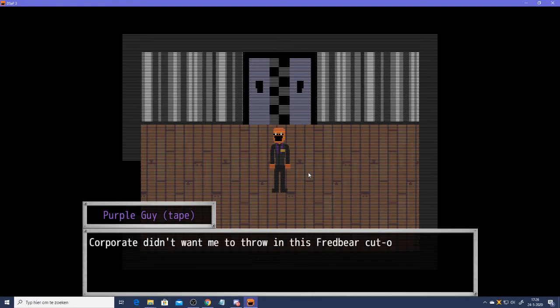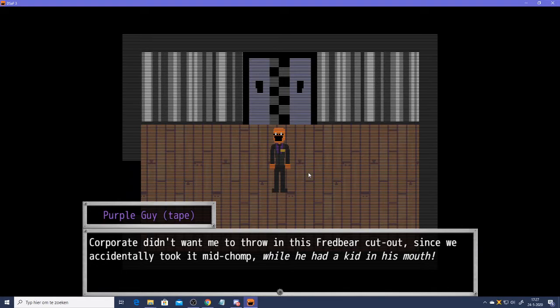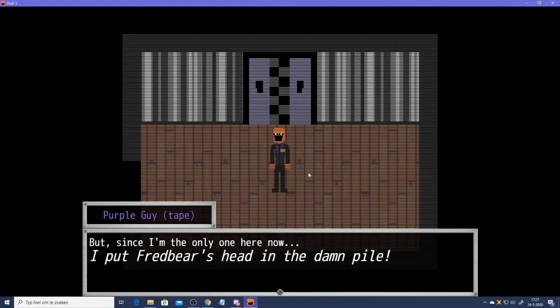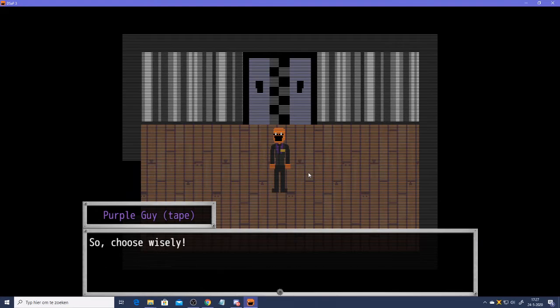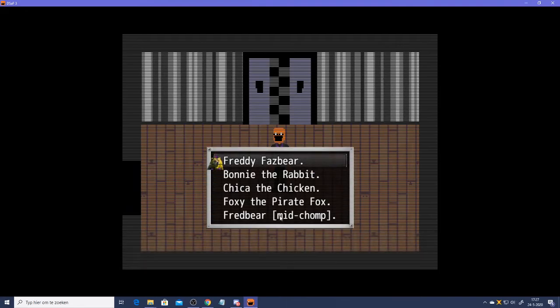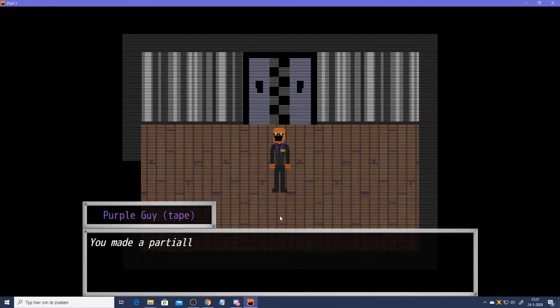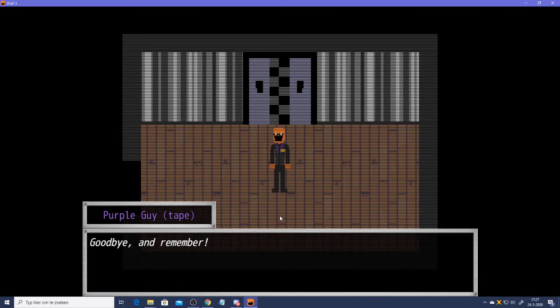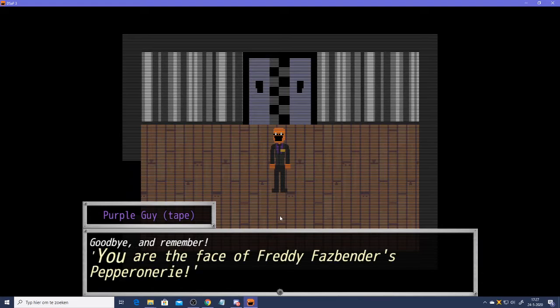Corporate didn't want me to throw in this Fred Bear cutout, since we accidentally took it mid-chomp, while he had a kid in his mouth. But since I'm the only one here now, I put Fred Bear's head in the damn pile. So, choose wisely. You just made a partially irrelevant choice. With all of that out of the way, it's time to go outside, put up your tacky bear head, and call this place open. Goodbye, and remember, you are the face of Freddy Fazbender's Pepperoni.